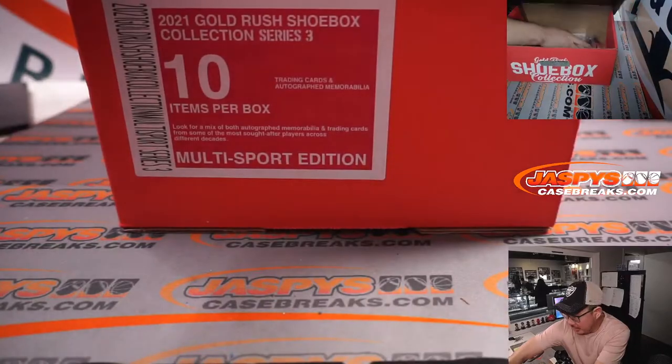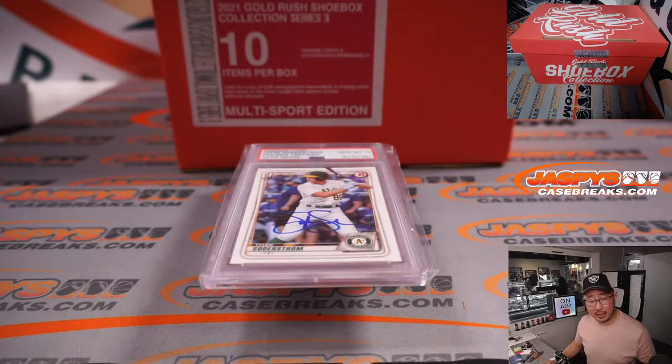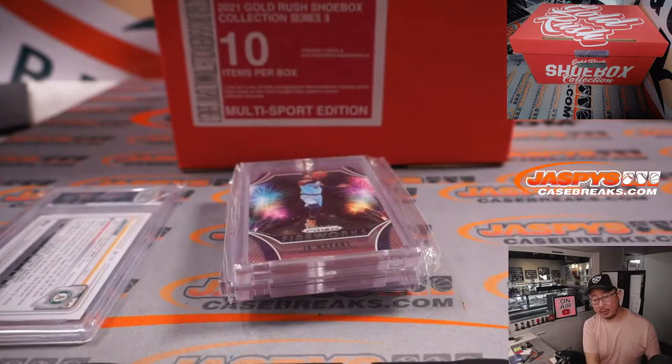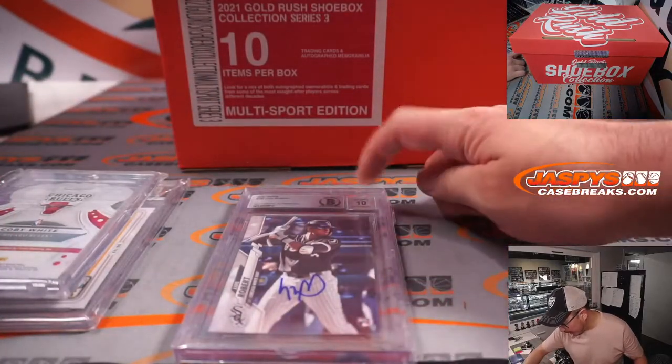There should be some cards in here. Let's dig up all the cards first. First one is a Tyler Soderstrom authentic autograph, auto grade 10. We got a Ja Morant fireworks card. Him and the Grizzlies been on a pretty hot streak here. We got a Kobe White autograph. And we got a Luis Robert Beckett autograph, 10.